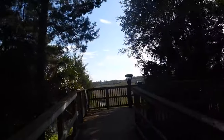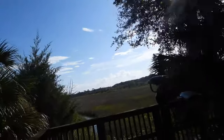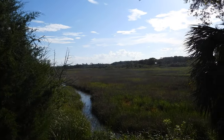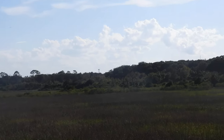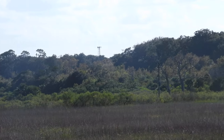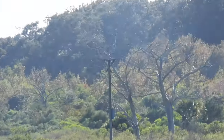Okay, now I'm going to go ahead and show you the area where I was at before. You can actually see it from here. I'm right near Atlantic Avenue, so that would be the north side of Egans Creek Preserve. Okay? And so I'm literally looking right over here. And you will notice there's some trees, although I just can't see it very well.